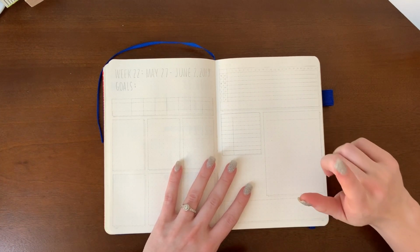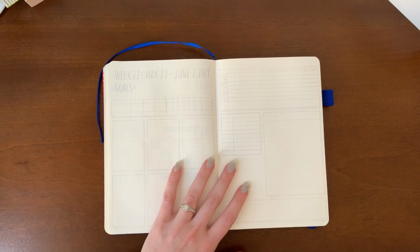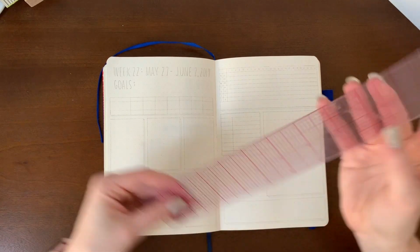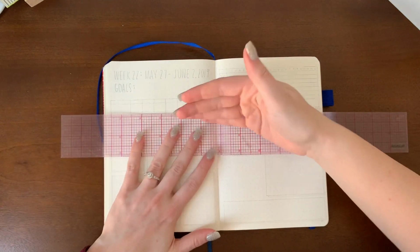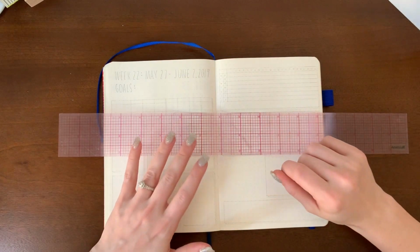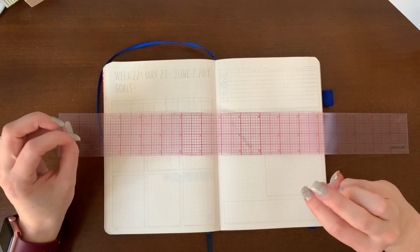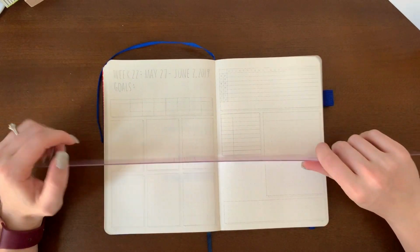I'm sorry in advance if my head pokes in at all, because I will be relying heavily on my ruler for this one. So sometimes it's kind of hard to peek over this edge to see. So sorry in advance if that happens, but I will try to make sure it doesn't. So I'm gonna go ahead and get started and see you on the other side.